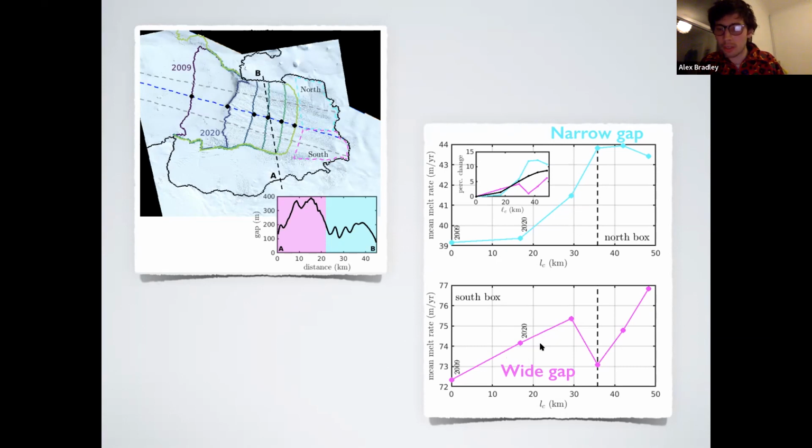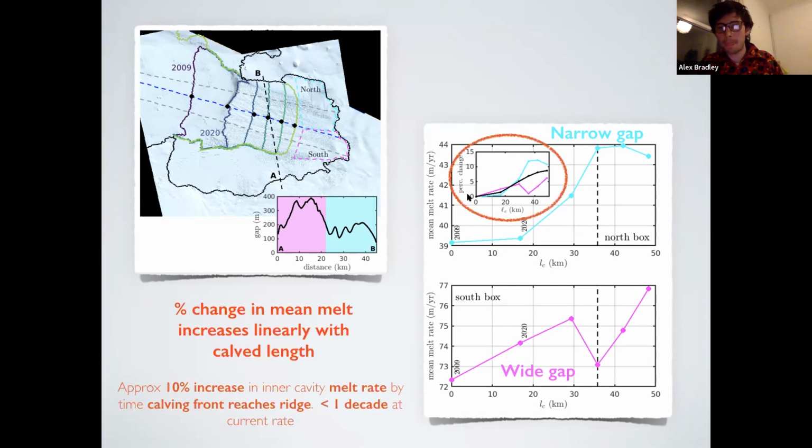You might have to squint a little bit, and I'm sorry about this, but if you look at the total melt rate in the inner cavity, which is the black line in this inset, you see that after the calving event, which took the ice front to the 2020 position, there's an approximately linear increase in the percentage change in melting, which means that the melt rate in the combined inner cavity is always increasing with calving.